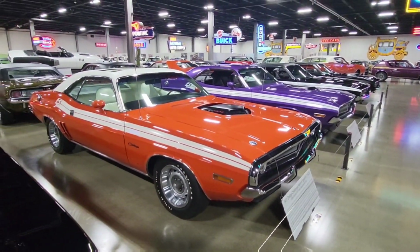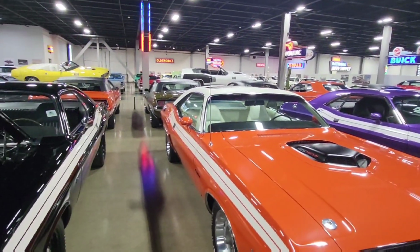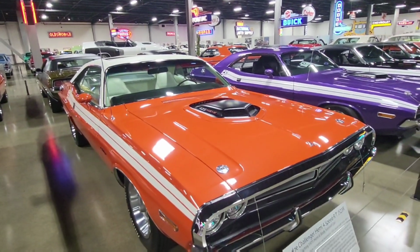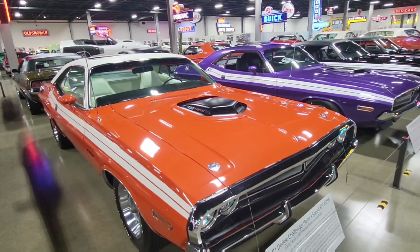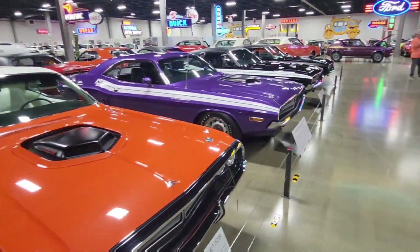71 Dodge Challenger 4-speed RT. And you can see that has a different hood. Or maybe not. Only factory 71 Hemi E-body sunroof car. How's that for rareness?